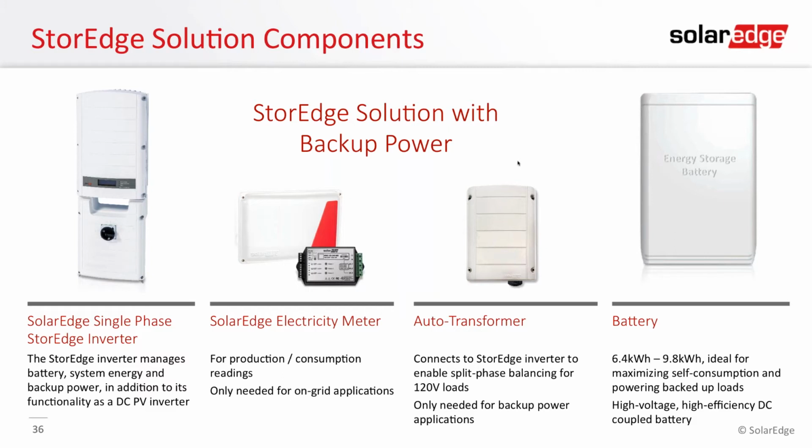What's great about this is even on non-StorEdge systems, a lot of installers are just putting this in, and it insulates them from homeowners saying, I'm not seeing the savings you said I would see. Because we can measure energy at the home, we can say, oh yeah, your energy habits changed when we put the PV in, and you put that hot tub in, and now we can see on January 21, that's when your hot tub went in and you started running it every day. So it just gives us that tool, that arrow in our quiver, so to speak.